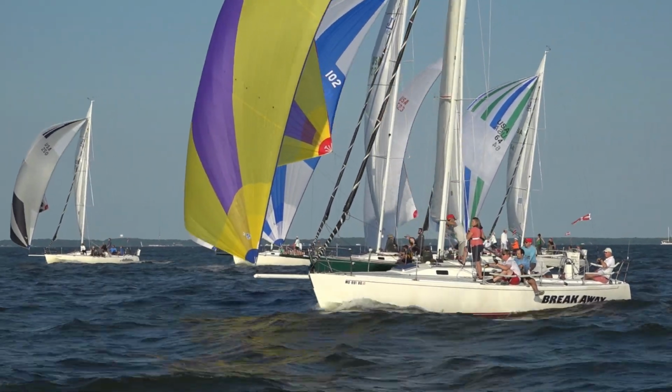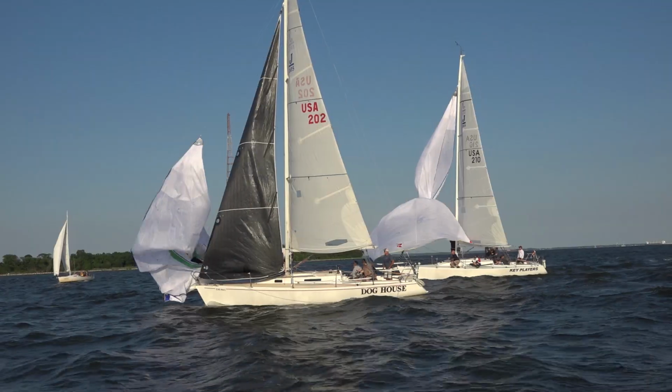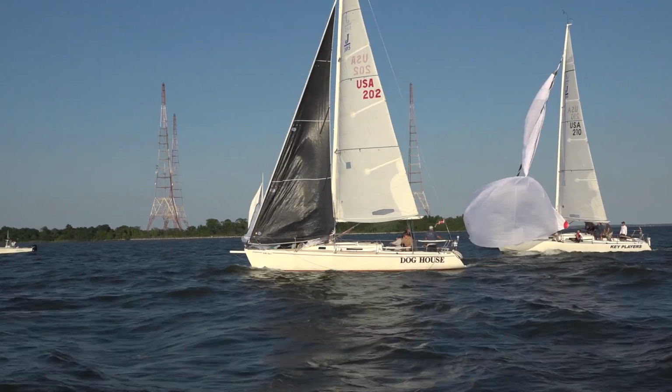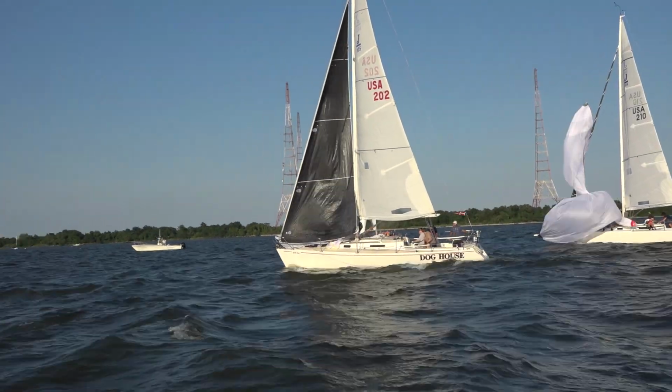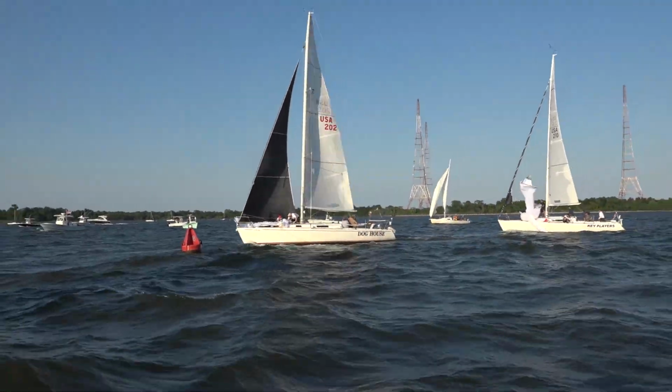It's a perfect night. Doghouse and Key Players get to the Nun first out of the 105s with a huge lead over the rest of the fleet, pumping on that backstay for another upwind to the club.